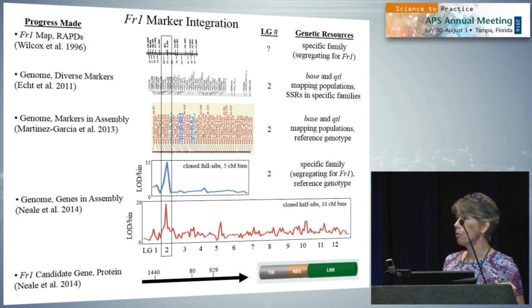And also it occurs on the end of linkage group 2 with several other resistance genes, so there's a cluster there, like resistance genes tend to occur in. So that's what's going on there, and we're currently working on trying to fine map that and resolve that area better.